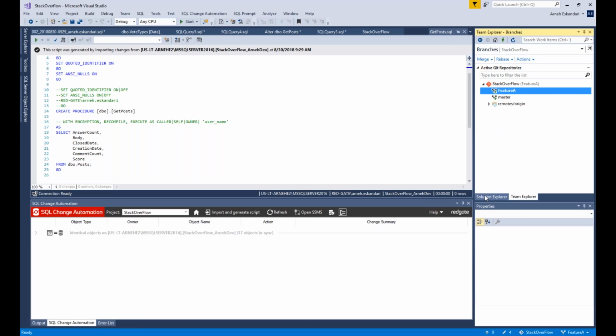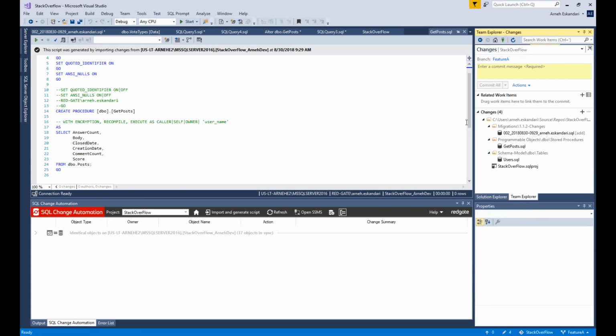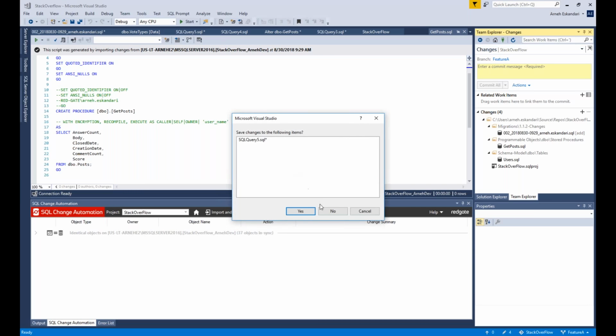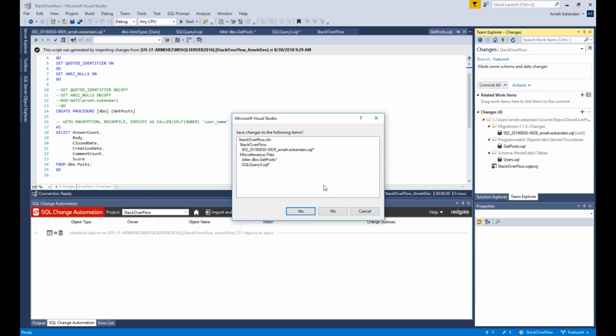So I'm going to go ahead and commit my changes into my feature branch first. So let's go ahead and commit. Okay, so I'm going to write my check-in comment here. I'm going to keep it short since this is just a demo. And I'm going to commit and also push to my Git repository in VSTS.